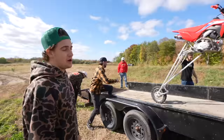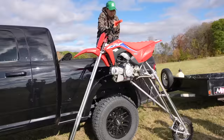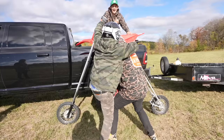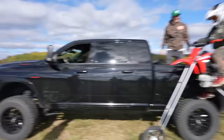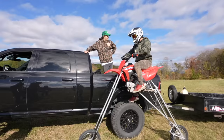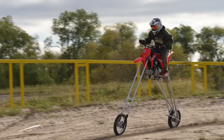I'm pretty confident in Evan's capabilities. We put him on some weird vehicles, but this might take the cake. All right. Ready, 1, 2, 3. Oh boy. Oh my god. Ben. How's it feel? All right, here he goes. Oh. Yeah. How's it looking? It's amazing. Dude, Evan looks like he's a circus act right now.